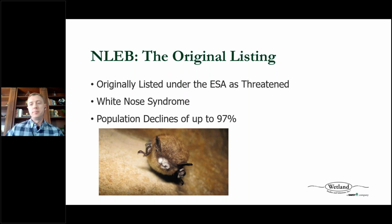So the northern long-eared bat, let's talk about the original listing. It was originally listed under the Endangered Species Act as threatened, and this was back in about 2015 because of some significant declines in their population. The reason for those declines is due to something called white nose syndrome. White nose syndrome is a fungus that attacks bats primarily while they're hibernating, and it spreads pretty easily from bat to bat. It weakens them, so it causes them to go through a lot of the energy that they have stored up over the winter. And so when spring comes, when they emerge from their hibernation, they don't have the energy to fly off and reproduce, and as a result, we saw these huge population declines of up to 97% or more in some areas.